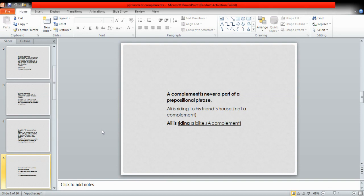But on the other hand, when I write, Ali is riding a bike, and riding a bike is underlined in your exam, it is that group of words which is making the meaning of the verb complete. So it is acting as a complement over here, because if I simply write Ali is and I'm not writing anything after is, it means that the verb is incomplete. When I write riding a bike, this group of words is making the meaning of the verb complete.